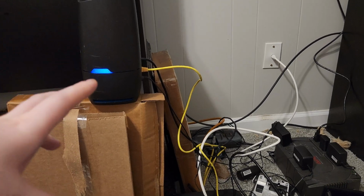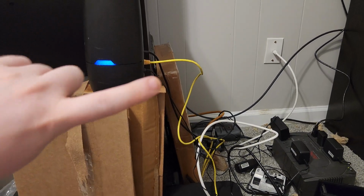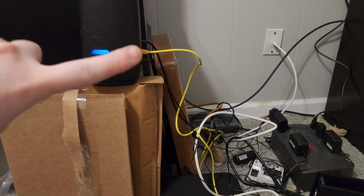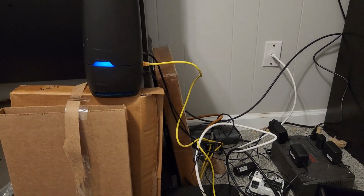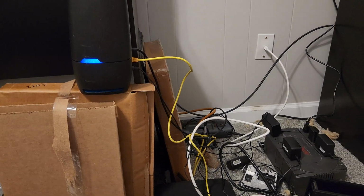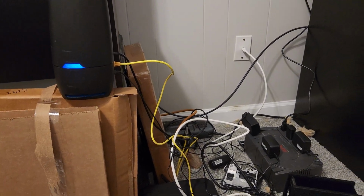You got a gig, the gig is very reliable. Honestly, Spectrum is one of the reliable networks, and where I'm at, yours might be different based on how your infrastructure is, such as the pole, such as somebody maybe knocked down the pole and those kind of things, and such as how they decided to operate.